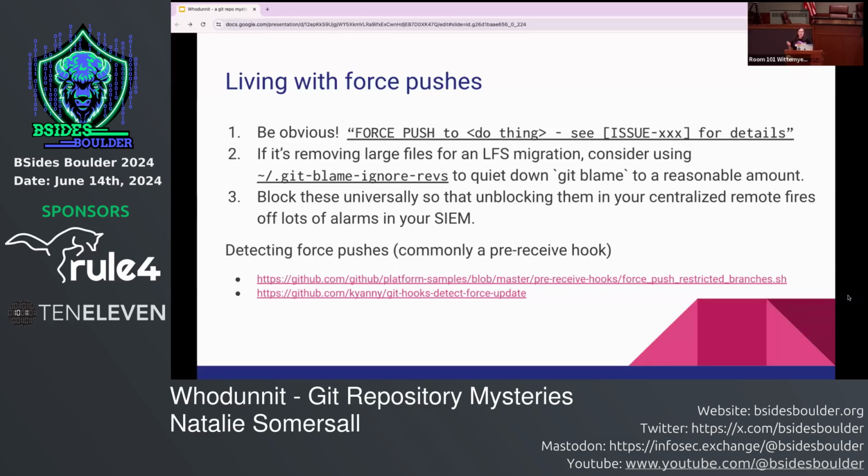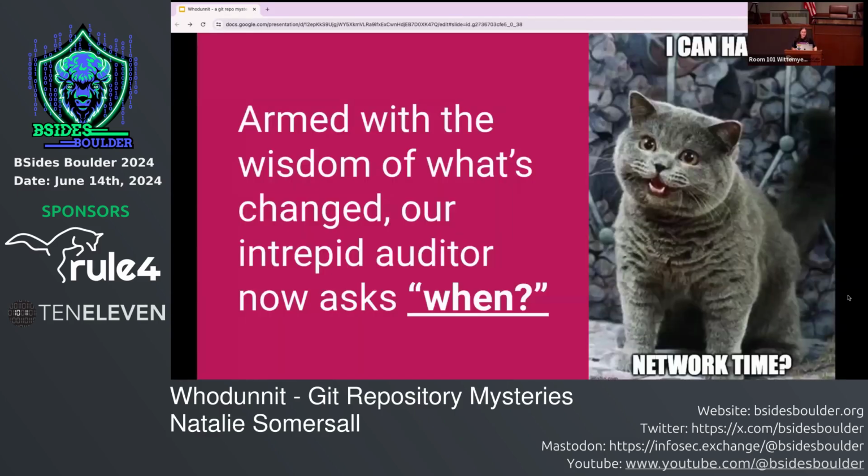And it's going to set off all sorts of alarms in your security event system to say, hey, Natalie unblocked force pushes, and there was a force push to this repo at this time. It's not to say that it's always wrong to redo history, but it's definitely going to make these conversations a lot harder. And then I put 2 projects there for if you're self-hosting, for trying to detect force pushes as well. But that's controlled, again, entirely on the remote.